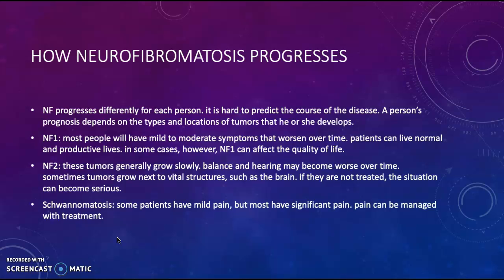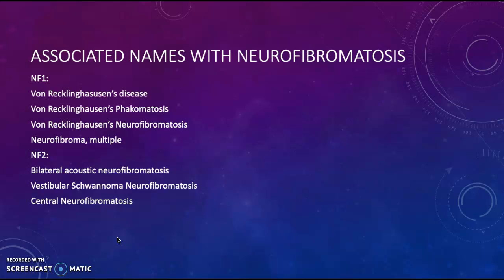NF2: These tumors usually grow slower, and balance and hearing may become worse over time. Sometimes tumors grow next to vital structures such as the brain. If they are not treated, the situation can become serious. Schwannomatosis: Some patients have mild pain, but most have significant pain, and the pain can be managed with treatment. Treatment being medicine, over-the-counter medicine, or anything that gives you enjoyment away from pain.